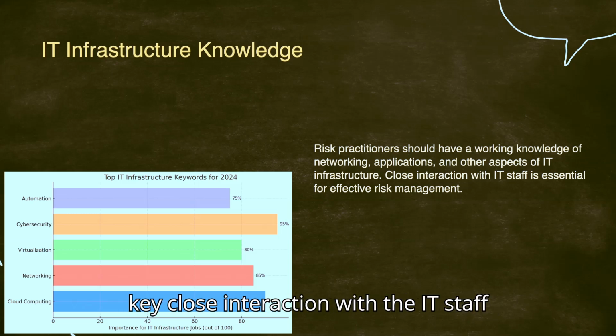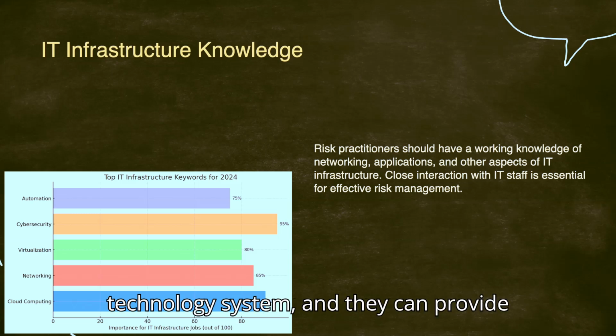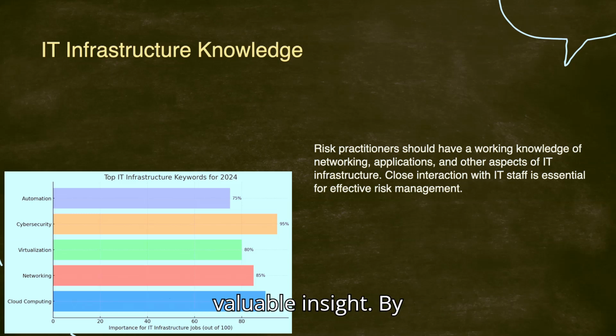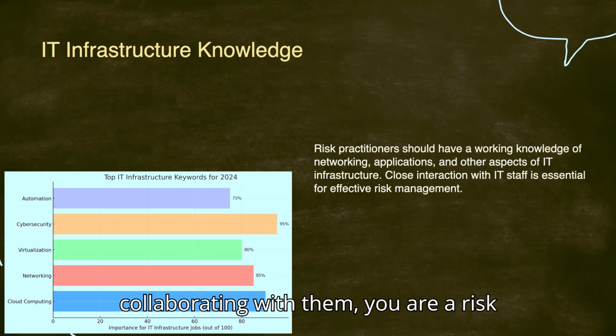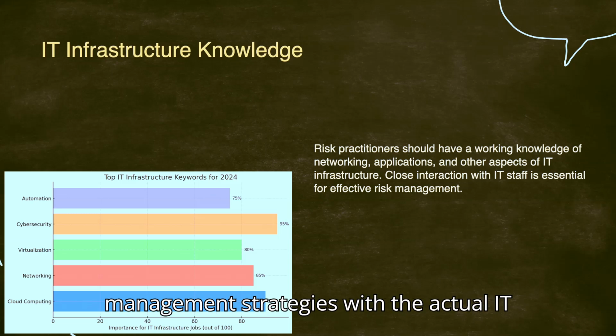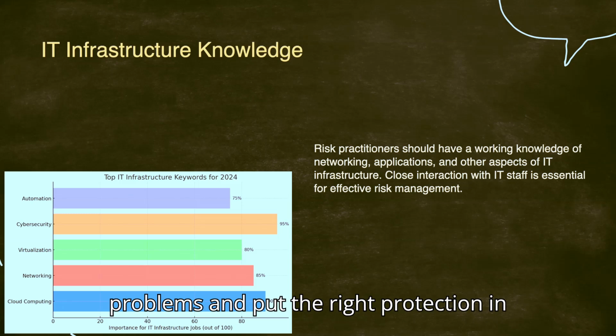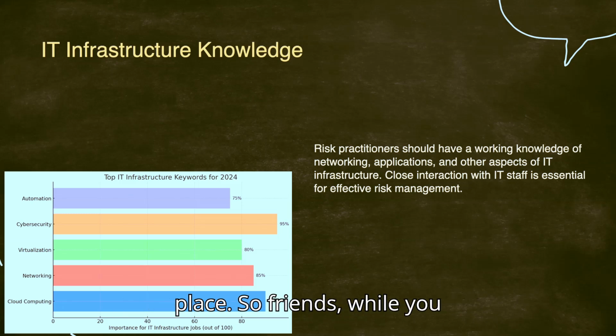But here is the key. Close interaction with the IT staff is essential. They are the ones on the front lines managing the technology systems, and they can provide valuable insight. By collaborating with them, you, as a risk practitioner, can align your risk management strategies with the actual IT environment. Together, you can anticipate problems and put the right protection in place.